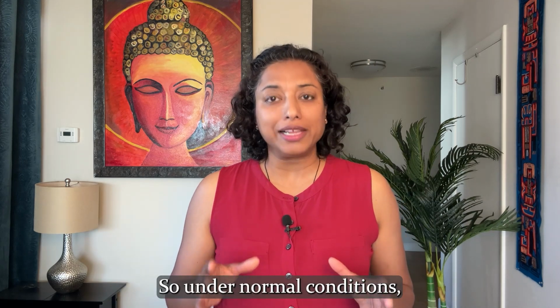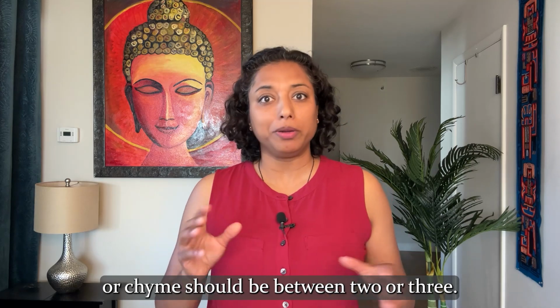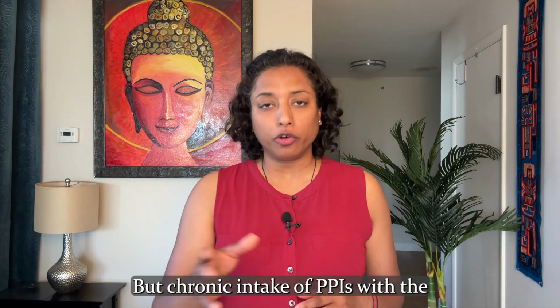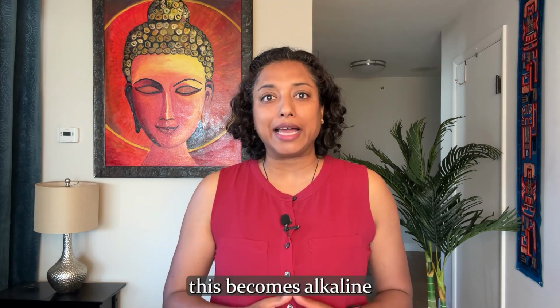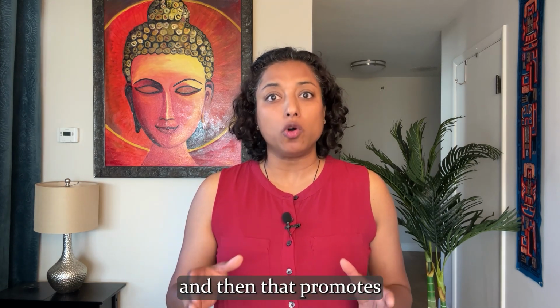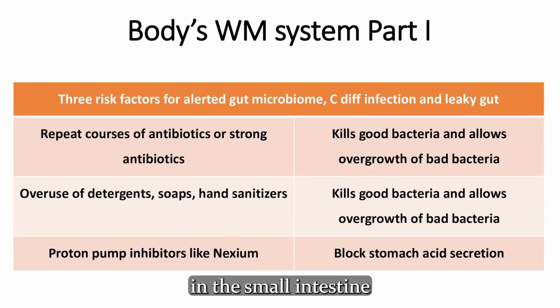Under normal conditions, the pH of semi-digested food or chyme should be between 2 and 3. But with chronic intake of PPIs, this becomes alkaline, and that promotes overgrowth of harmful bacteria in the small intestine, which apart from C. diff infection is also linked to celiac disease or leaky gut syndrome.